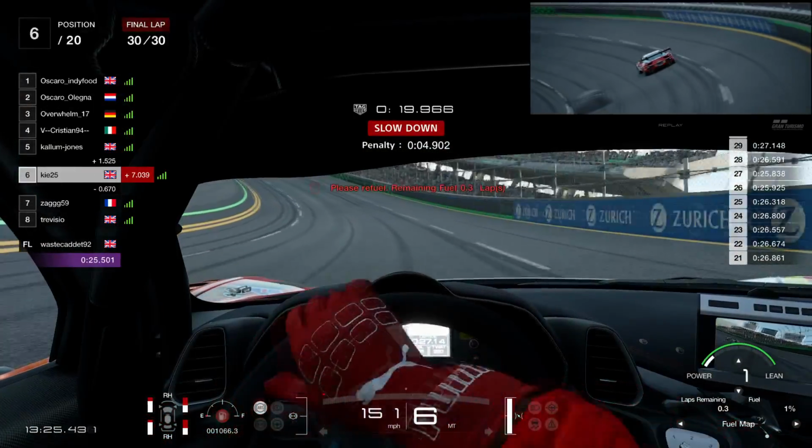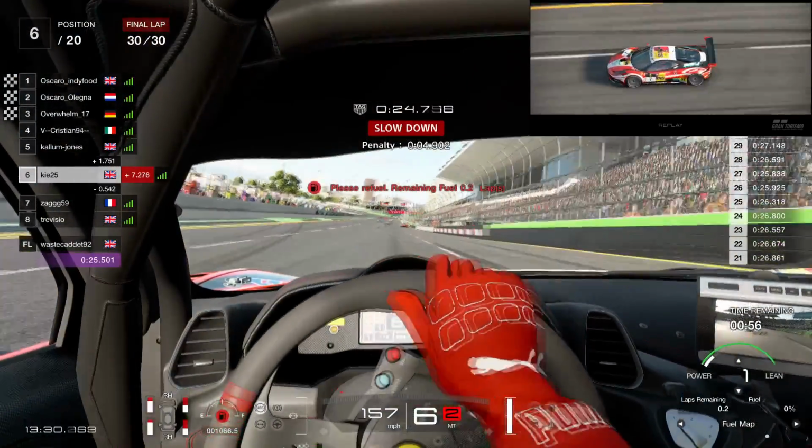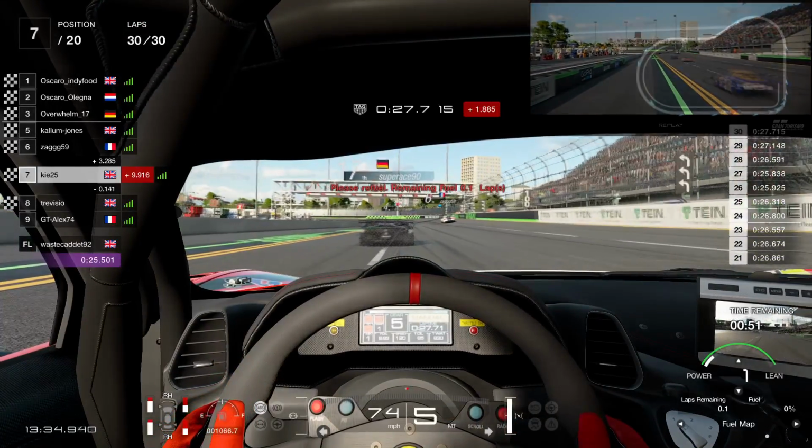I've got to try and get rid of this 5 seconds of penalty that was not really for any reason. It's not been the best of the race really. You can see there, we're going to brake, and I braked a little bit too late again. I didn't judge it very well, and I didn't get rid of all my penalties.